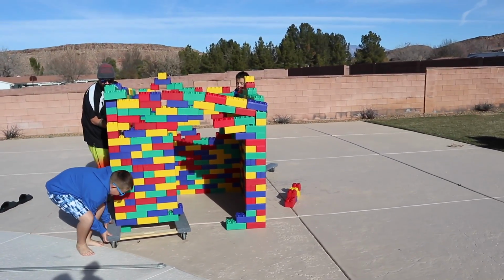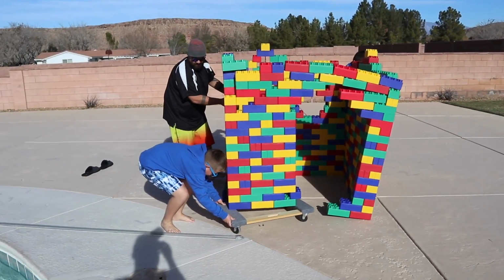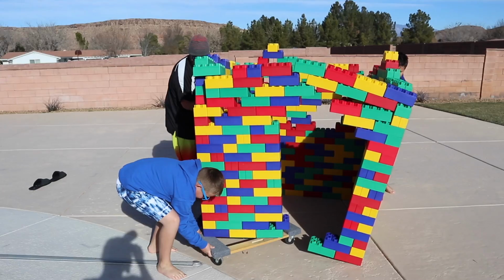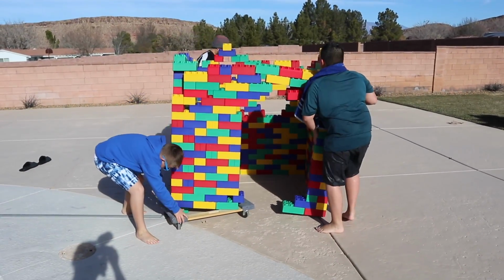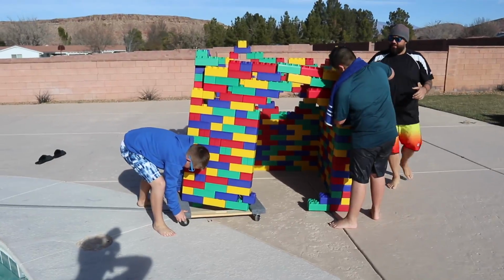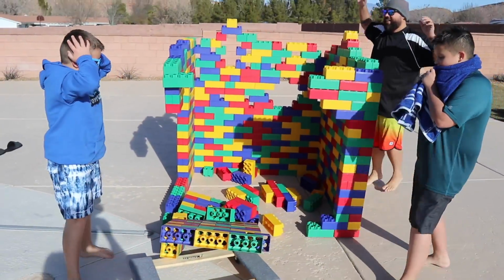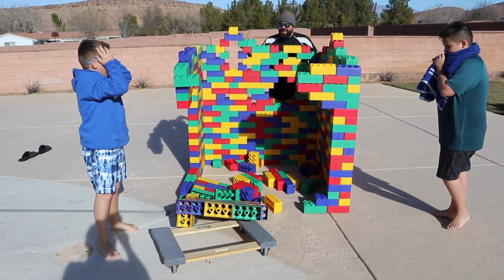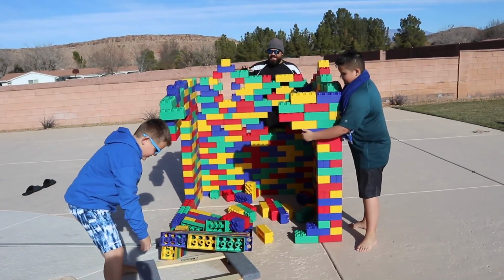Guide us. Steer it. Don't break it though. Careful. Wait. Communicate. I got this. It's all coming apart. Carter! Oh, no. All right. We're gonna have to rebuild this under the water. Yeah. Let's get this out of the way and get it in the pool.